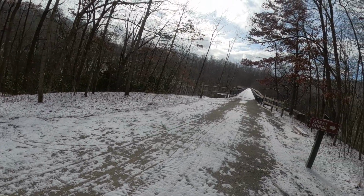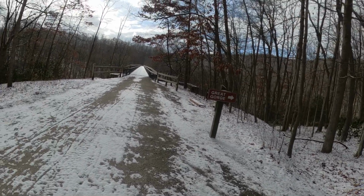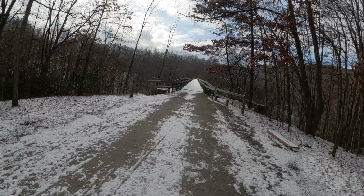Oh, nobody's on the bridge at all. How beautiful. That's Great Gorge. We just finished Great Gorge Trail. This is now High Bridge. This leads back into Ohiopyle town.